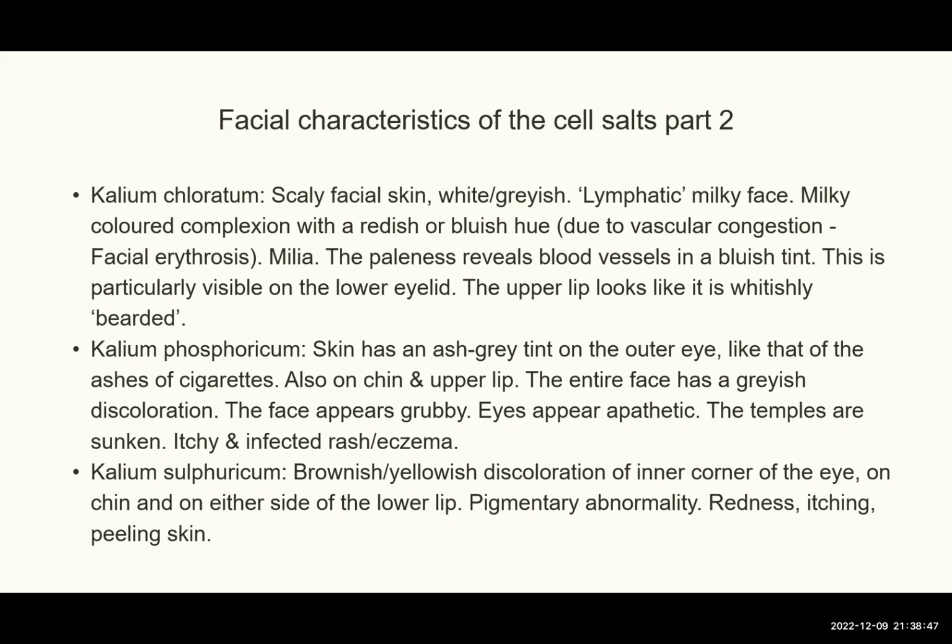Calcium sulfuricum has more brownish and yellowish discoloration of the inner corner of the eye, on the chin and on either side of the lower lip. There's redness, itching, and peeling skin.